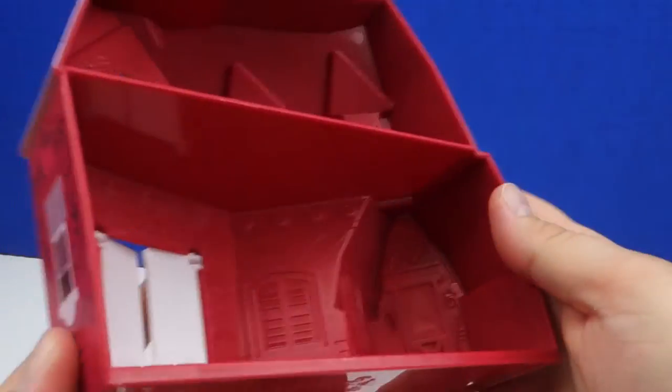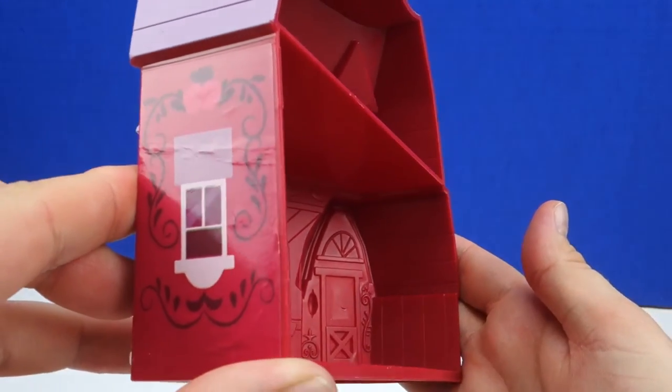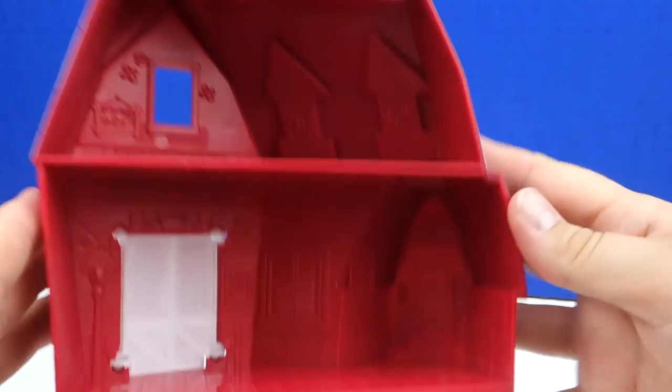Cute windows, and then on the inside, we got lots of detailing. You can see a lamp and a picture frame, some shutters, and a door. And then upstairs, you can see the details of the windows, a little bedroom. Okay, let's take a look at the other pieces.